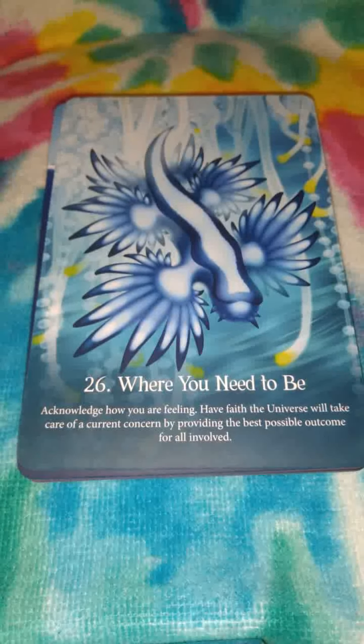It's a lot better, honestly, for me to read these cards when I don't look into the camera. I have to look at the cards, because somehow I can see it a little bit better for some reason.